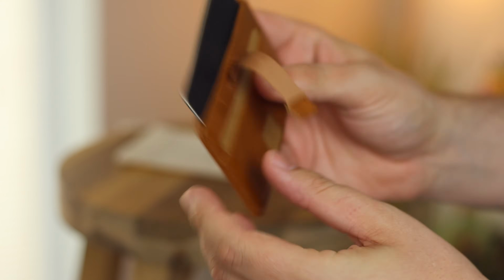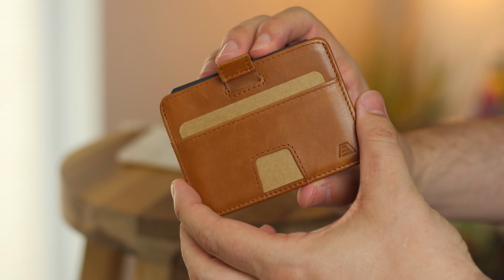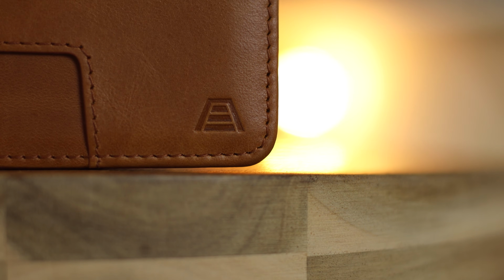And again, being that full grain leather, it's also going to age and patina really nicely over time, taking it in and out of your pocket multiple times or just holding it. The transfer of oil from your hands onto the wallet means it's going to age super nicely.